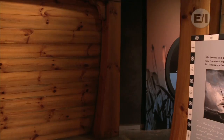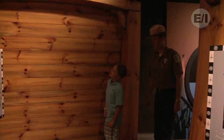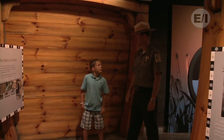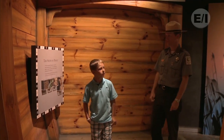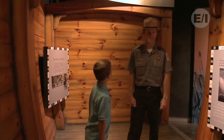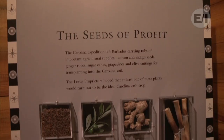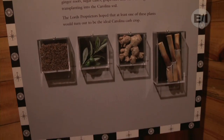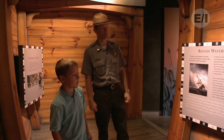Wow. So now what room are we walking into now? Well, now that we know what the settlers carried to the New World, now we need to know what they carried it on. So we're walking into the belly of a ship. And this talks about the voyage to Carolina. It tells about the things they encountered, some of the foods they had or were looking for to plant in the New World, and it talks about the seas and the route that the settlers took.